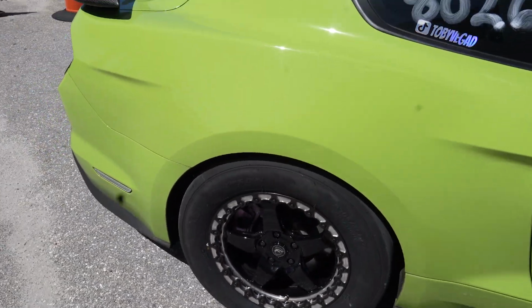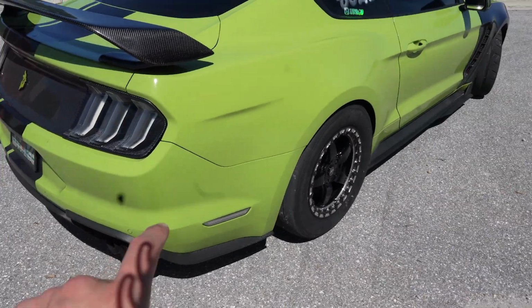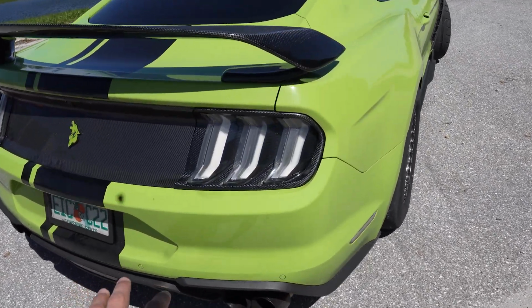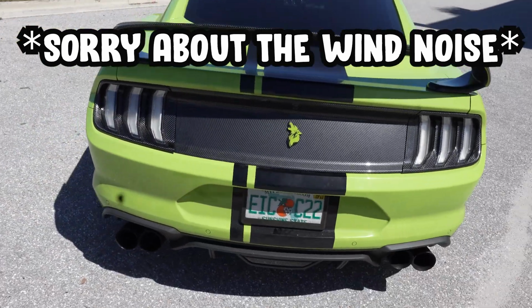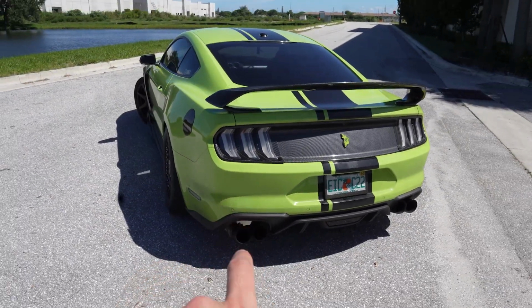They'll straight up hook. And if we move to the back, we have those awesome striker lights, carbon fiber bezels right here, carbon fiber GT350R wing. My dream build is coming along. We still do have to fix that exhaust though.